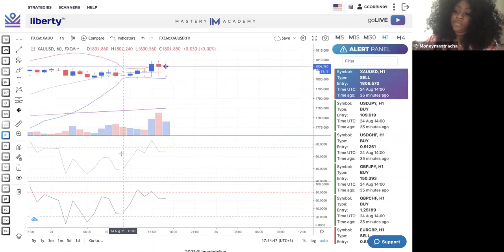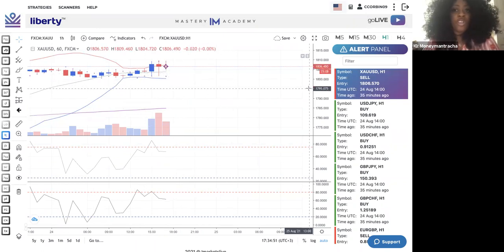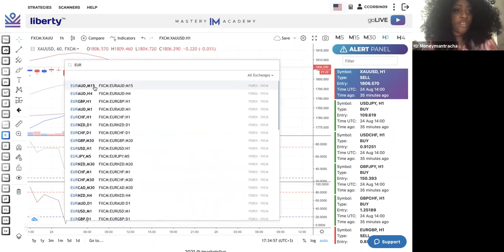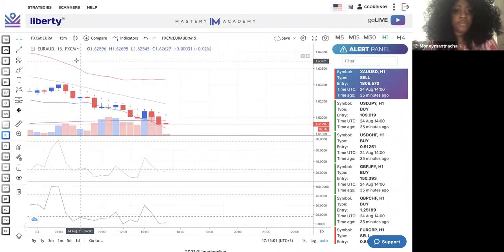Let me write that down. Right. So when you go to your strategy, it doesn't automatically switch to the pair that you want. So let's just start with everything. I'm going to type in Euro, and the first one that pops up is Euro AUD. So I'm going to type in Euro AUD, right?